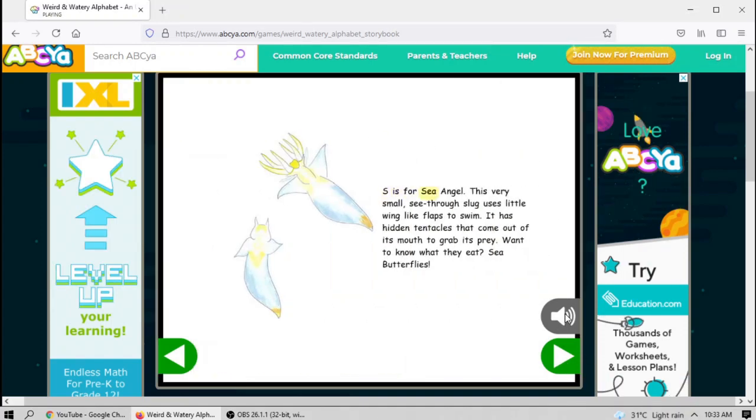S is for sea angel. This very small, see-through slug uses little wing-like flaps to swim. It has hidden tentacles that come out of its mouth to grab its prey. Want to know what they eat? Sea butterflies.